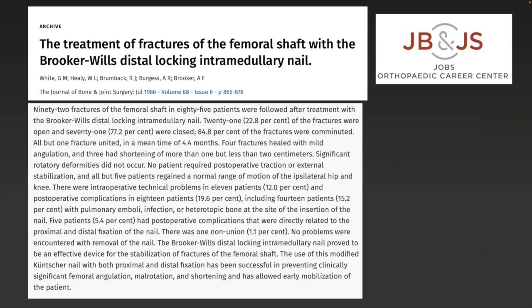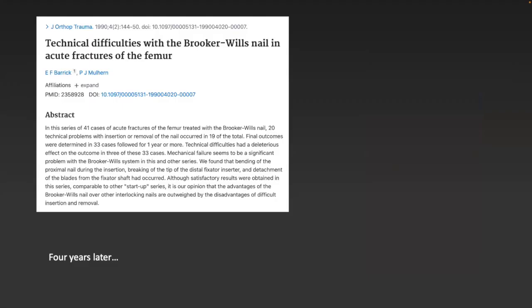The first result on PubMed for the Brooker Wills nail is JBJS, and it's a modified Kuntscher nail. It allows early mobilization, no issues with removal or breakage. Four years later, significant problems: difficulty with insertion and removal, the fins broke, the nail bent, more mechanical failures.